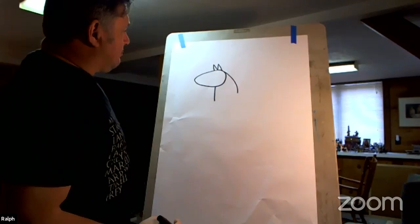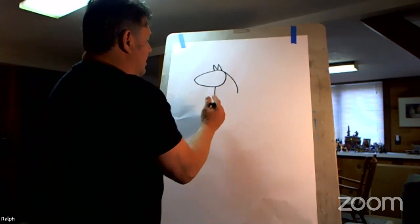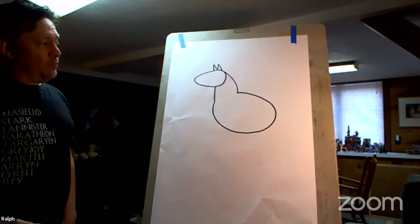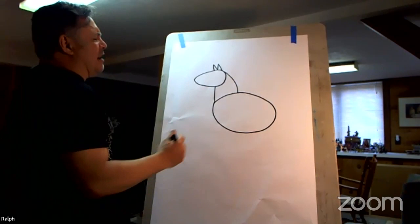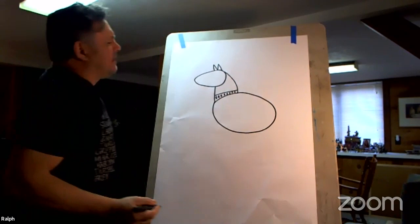You're going to make the body right here with an oval. We're going to go down and around and touch that. So this oval isn't going to connect together. You're going to start at the end here, go around and touch the neck. Now, if you want to make the oval go all the way, that's fine, because later on you could put another line in there and put jewels in here. Maybe it's got a little collar right there. Okay, so you've got a little neck.